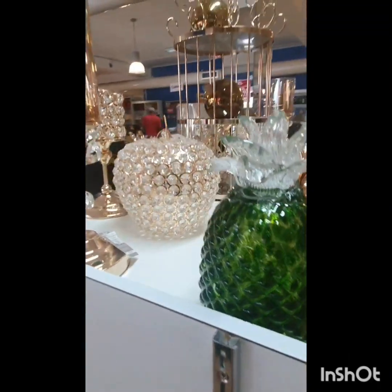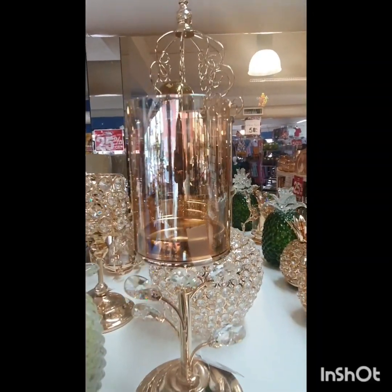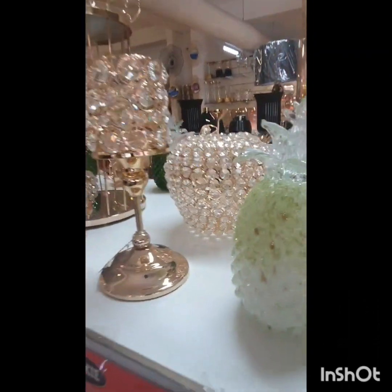When you're going to a store and you see items like this and you have the money, buy it. Because you know what? Sometimes you go back and the item is gone.